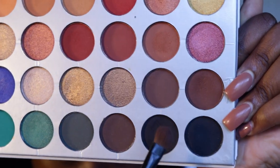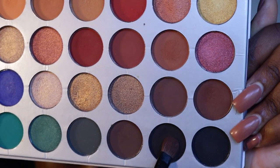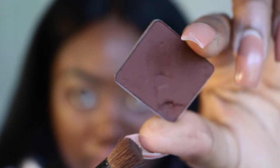Just using the other side of the brush. Just placing it on top of that dark brown and blending it all above the crease.